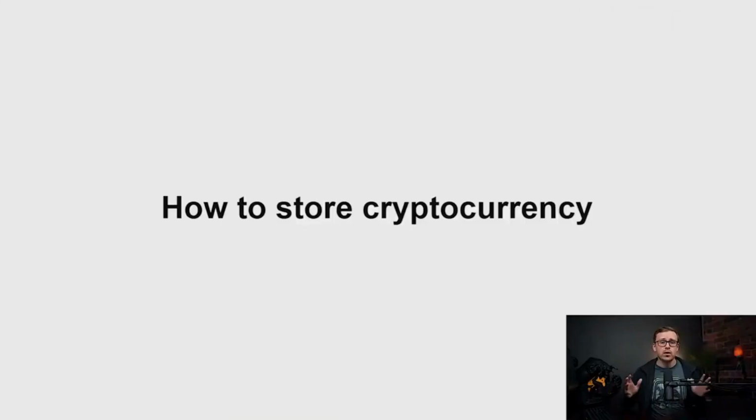All right, so now we're going to go over how to store your cryptocurrency. Now, of course, if you bought it on Webull or Robinhood, you can't really store it. You kind of just have to keep it on there. And unfortunately, that means you can't stake it. And also, unfortunately, that means that you truly do not own the cryptocurrency. The company owns it for you as a proxy.